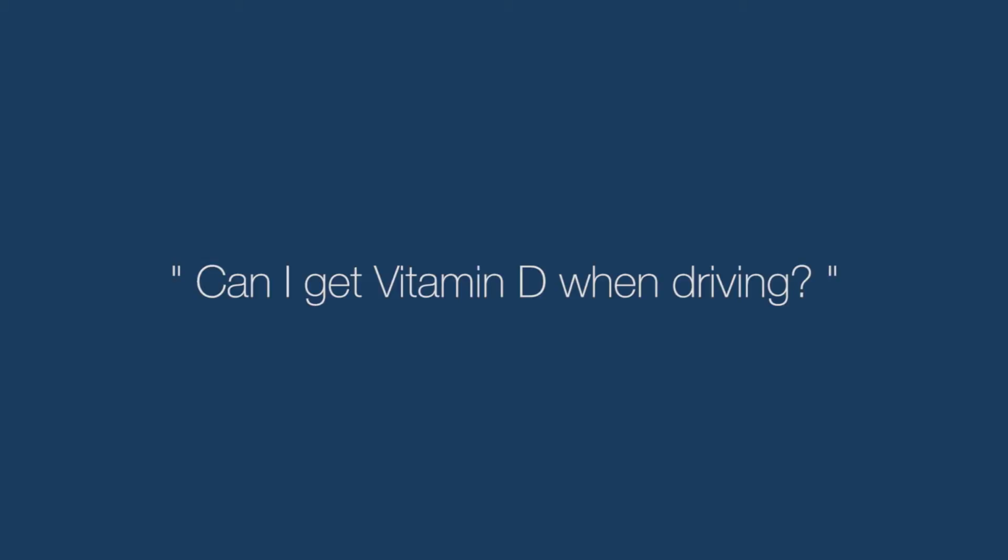So trying to avoid the sun is one of the reasons we're having low vitamin D. The other thing is the type of your skin. The darker the skin, the less the ability to make vitamin D. That's another thing we need to keep in mind. And the use of sunscreen as well will also affect the making of vitamin D in our skin.